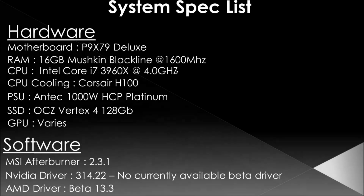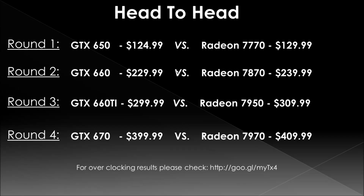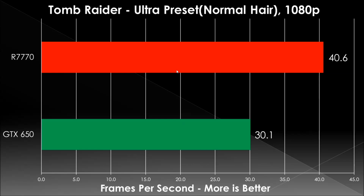So again, testing methodology, drivers. It looks like they're actually using a newer driver because there's no driver for NVIDIA at the time. Here's your price points. It seems at the time the price points went up a little bit. Interesting. 7770, clear winner. We're talking 30% right here.